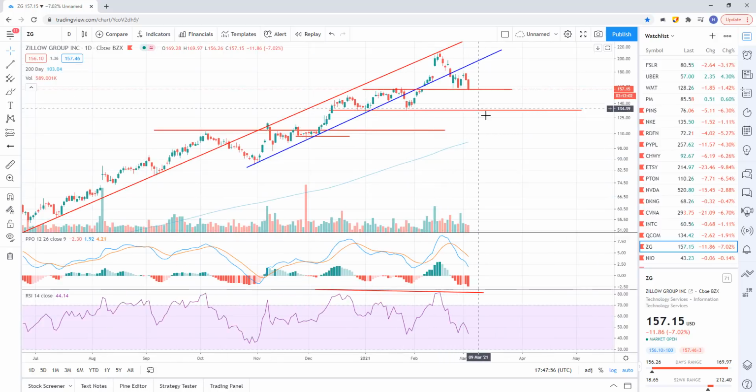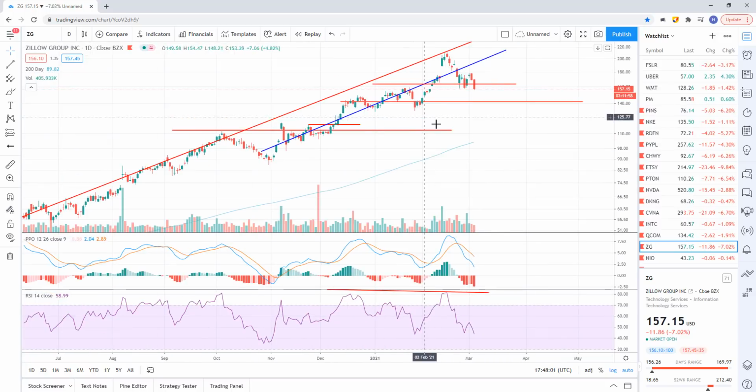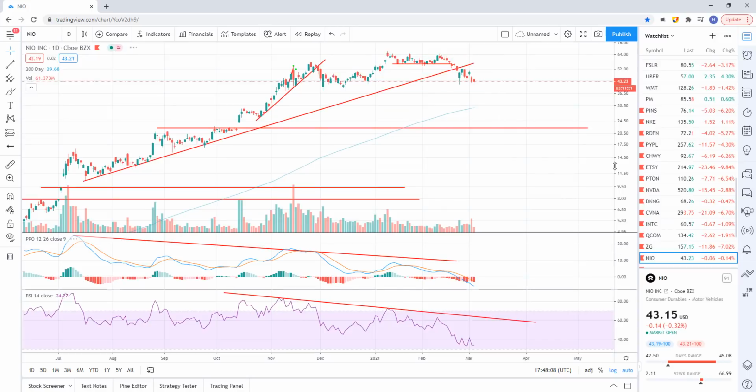From there, we'll probably get a bounce, and then we'll have to see. But I think it's likely we're going to go lower, potentially down to this area, which is about 113. So things to watch there.